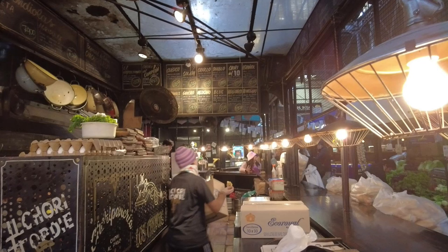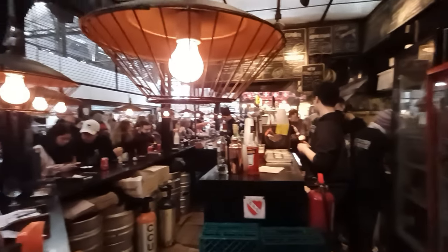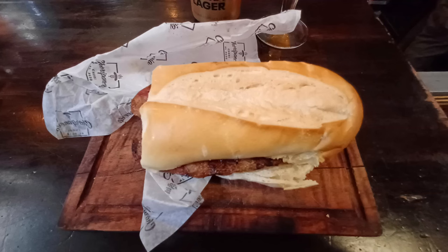So this actually was the spot, but it wasn't open for another maybe 45 minutes or so. But they let me sit here, which is great. They served me a beer while I was waiting, a delicious Imperial. And it was good that we got there early, because by the time they started serving chorizo, it was completely packed. There was not a seat, and everybody was waiting in line to get a seat, so I'm glad we got there early. And this was the delicious choripan that we got.